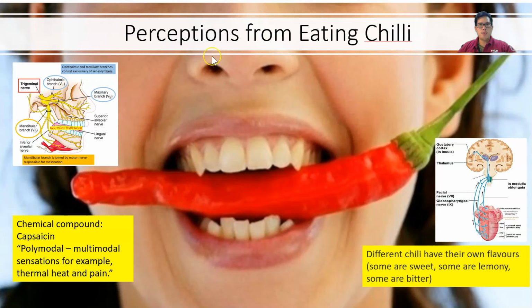Let me give you an example of how you perceive when eating chili. When you're eating chili, you may feel the heat. The capsaicin will give you the pain and the thermal heat. This will go through your trigeminal nerves. Whereas, depending on the variety of chili, you may feel a bit of sweet, lemony or bitter, and the signal is sent through the tongue into your brain. If it's sweet, it will be sent through the facial nerve. If it's bitter, it will be sent through the glossopharyngeal nerves.